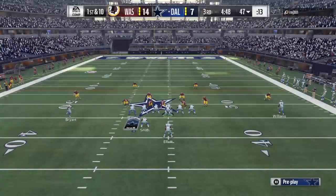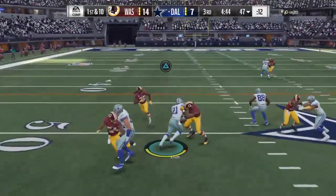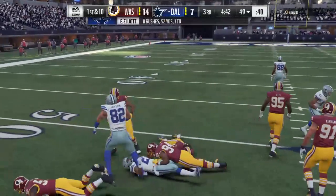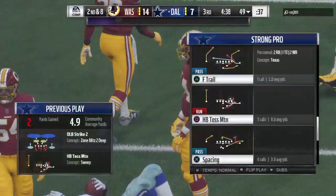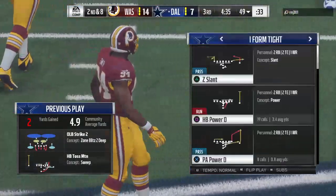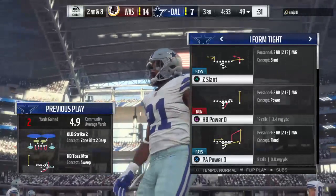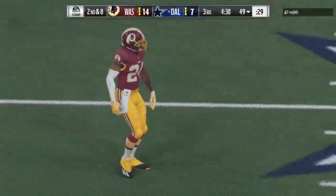Possible run anticipation here as the D-line sandwiches together. They'll try the sweep with Elliott, and very little running room there. He did get a couple up to the 49. This is what happens sometimes when you abandon the running game. It's hard to get back to it because once guys get out of that mentality of firing out and hitting people, it's hard to get them started again occasionally.